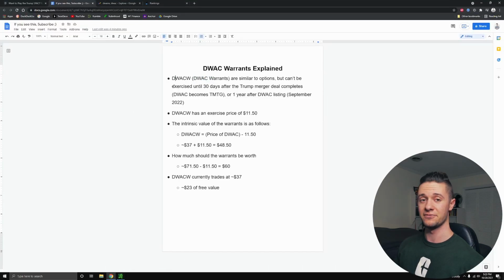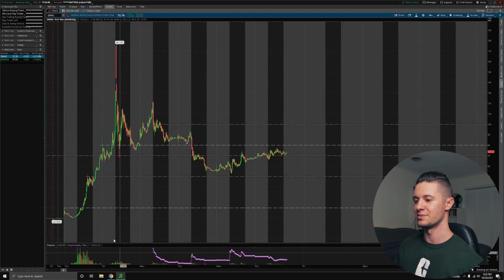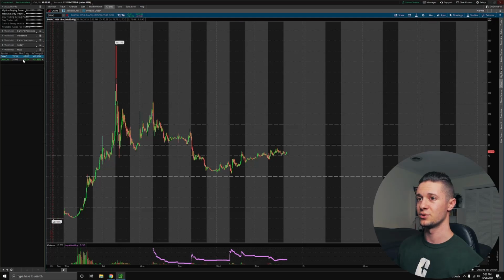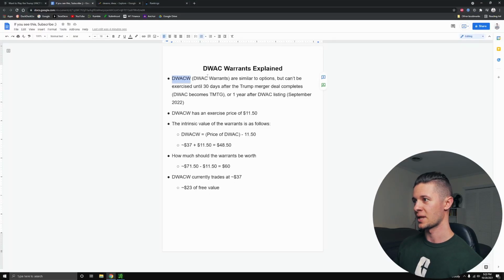If you haven't heard of the warrants, first of all, they trade under the ticker symbol DWACW, and they might not be available on all brokerages. Fortunately, they are on TD Ameritrade, which is what I'm using. You can see I'm flipping between DWAC and DWACW. DWACW essentially stands for DWAC warrants. And warrants are similar to options, but can't be exercised until 30 days after the Trump merger deal completes.